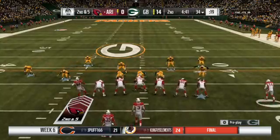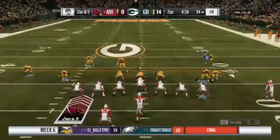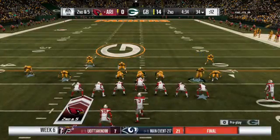Double tight, guys. Double tight. 3 down. 3 down. Now let's go. 3-19. 3-19. 54.